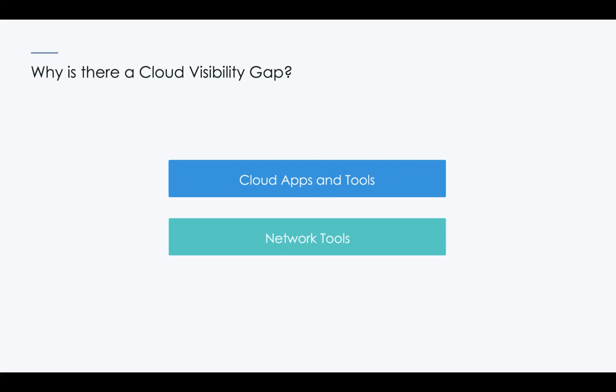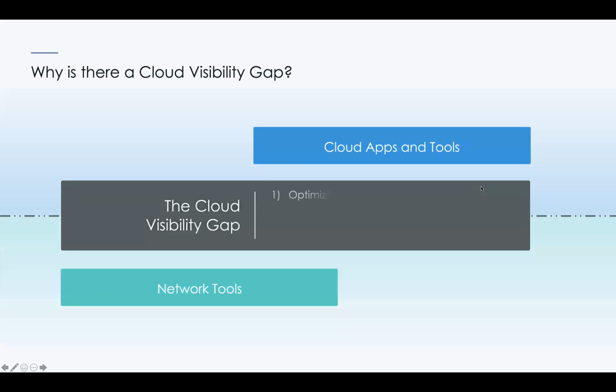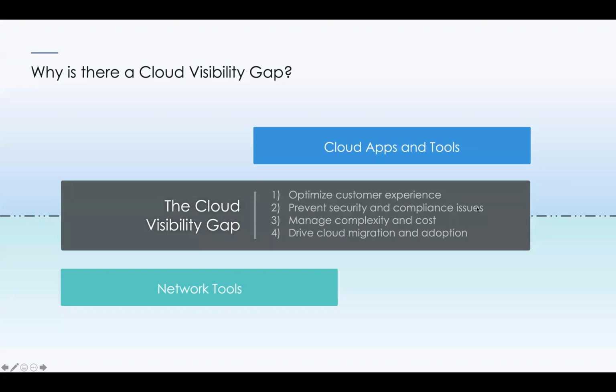So the cloud is a thing, and it's not going to go away. It's going to be around for a long time, but I think it's going to be hybrid cloud for a long time. And so moving forward, the challenges that we're seeing are the optimization of customer experience, preventing security and compliance issues, managing complexity and costs, and also driving cloud migration adoption to be successful.